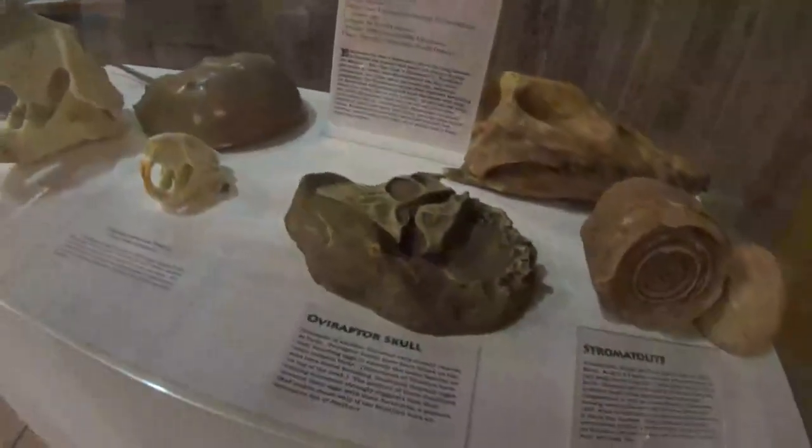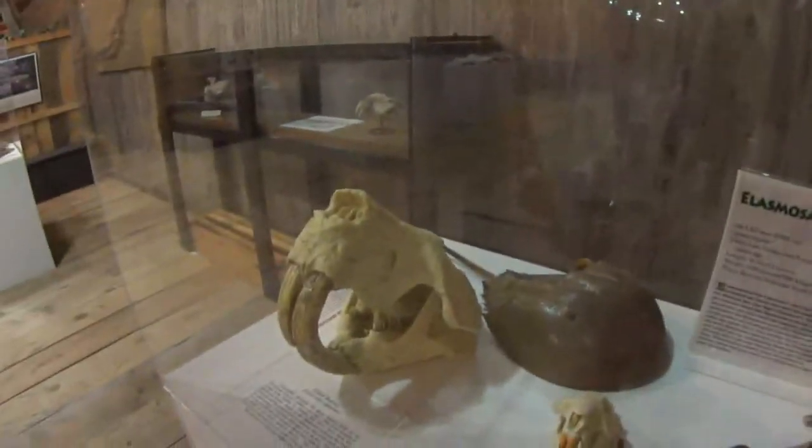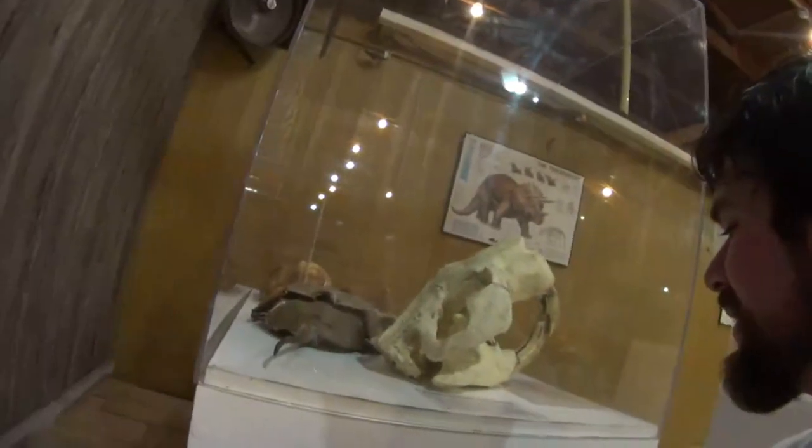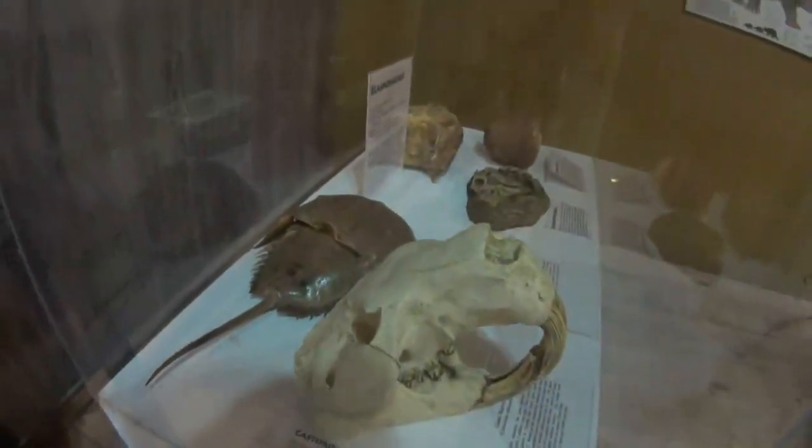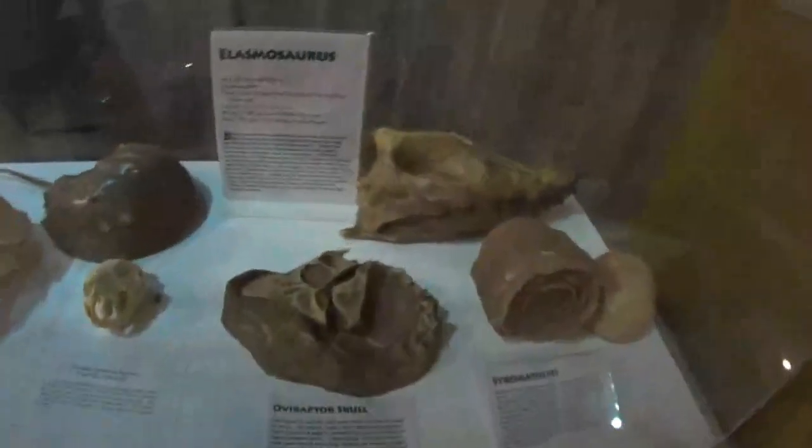Got a whole hodgepodge of different stuff over here. Everything from stromatolites to oviraptorosaurs to a modern beaver, a horseshoe crab, and a giant beaver. That is pretty cool. I haven't actually seen this in a museum before. Castoroides ohioensis. Became extinct only about 10,000 years ago. Wow, so this is part of the North American Pleistocene megafauna. Pretty neat. I had no idea they got that big. Pretty nifty.